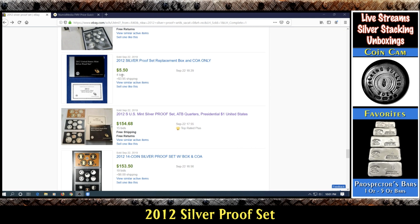So here's the box right here. I'm in the sold and completed auctions, so I'm not looking at ones that are for sale. These are ones that just recently sold, September 22nd. So for basically $5, I can get a new box. And you can see here that box is in great shape. So what I'll do is I'll just replace the box, and then I'll have $115 into it, and that's still $85, $90 less than what it's going for now. So that's pretty good. I'm pretty happy about that.